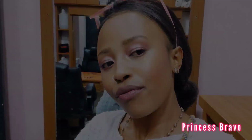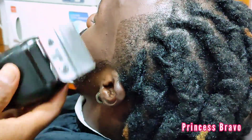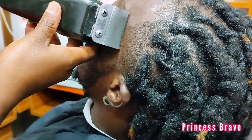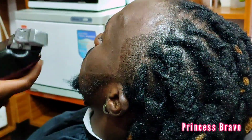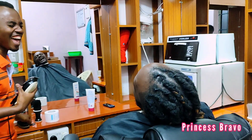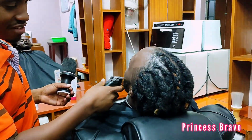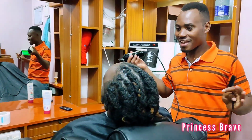So right now my boyfriend is having his haircut, and I just don't know what's usually in that machine or the barber's hands, because anytime we are here my boyfriend falls asleep. But anyway, this place is so much fun and vibes. The barber has so many stories to share. We always just laugh our hearts out.